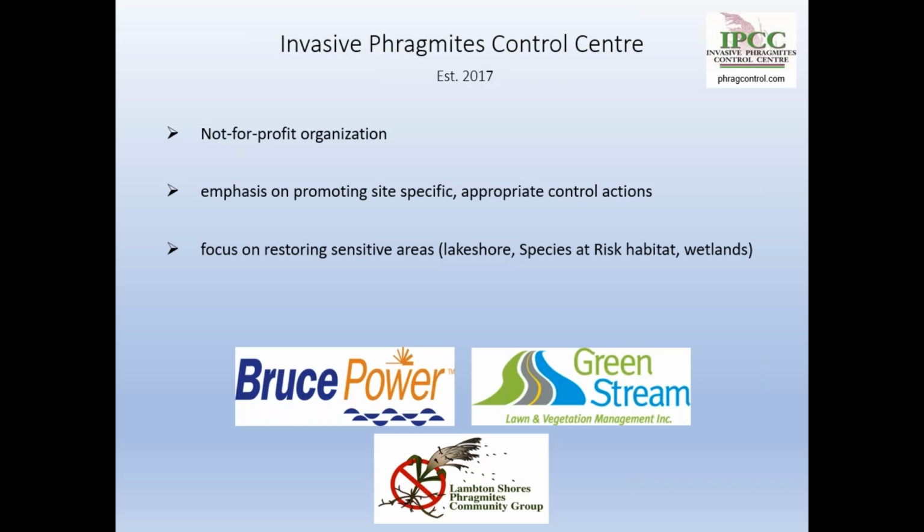And with these partners, I was able to get the funding in place to get a truck saw, get the infrastructure in place to have the trucks and the trailers and the crew to go do the work, and then have a group that I could work with to test out some of these methods and fine-tune them before rolling them out to other areas.